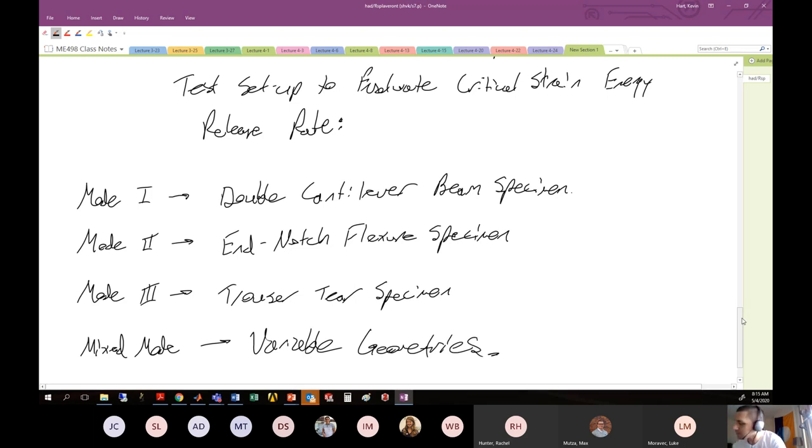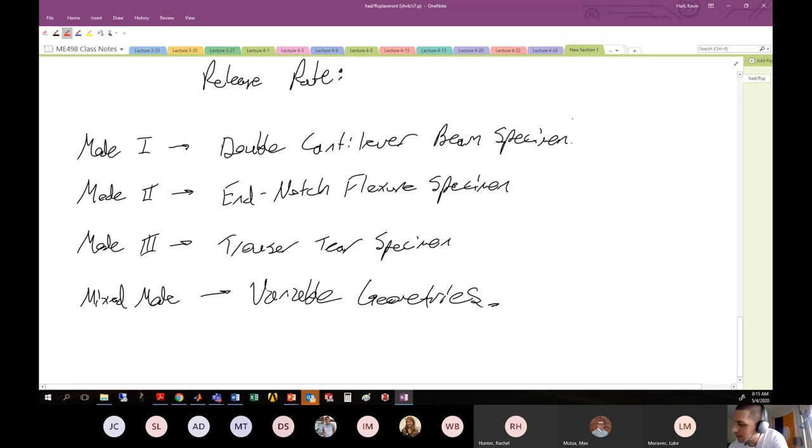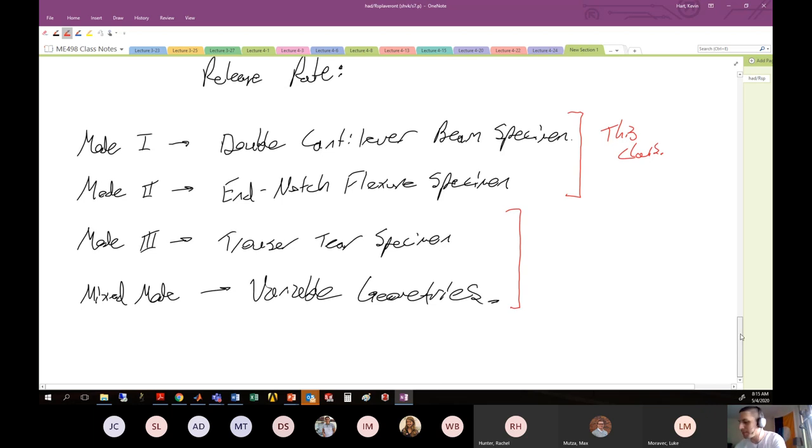All right. So what we're going to focus on in this class are these two guys. These things are interesting, but this mode 3 test is really not very common. That type of loading is not seen all that often, so mode 3 testing is pretty rare in the community. Mixed mode testing is something that's a little bit more common, but not nearly as much as what you'll see for mode 1 and mode 2. Okay, so those are the tests that we're going to talk about today.